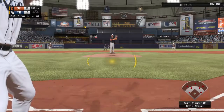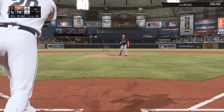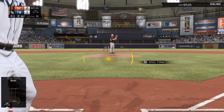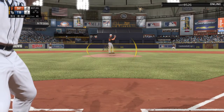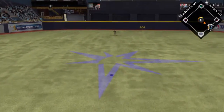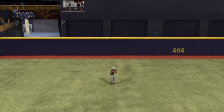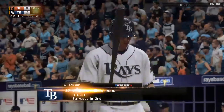Steven Souza is set to lead us off in the home half of the fourth inning. And this is a guy that can make a big change in this game with one swing of the bat, because you know he has big-time power. High in the air out to center field. Span has it in his sights. Looks it into his glove, and there's one gone.